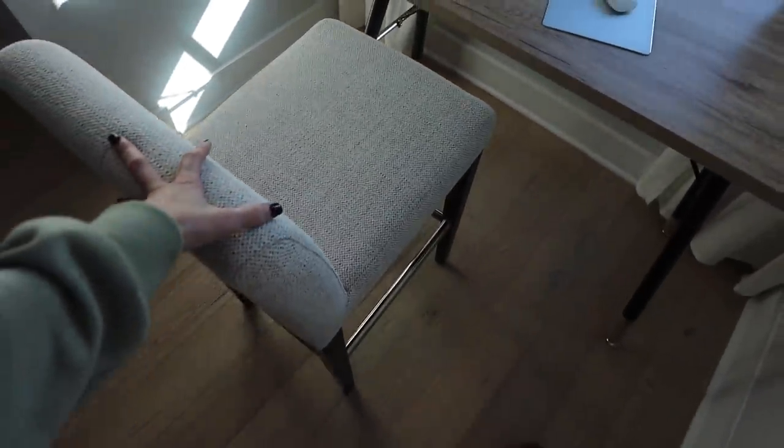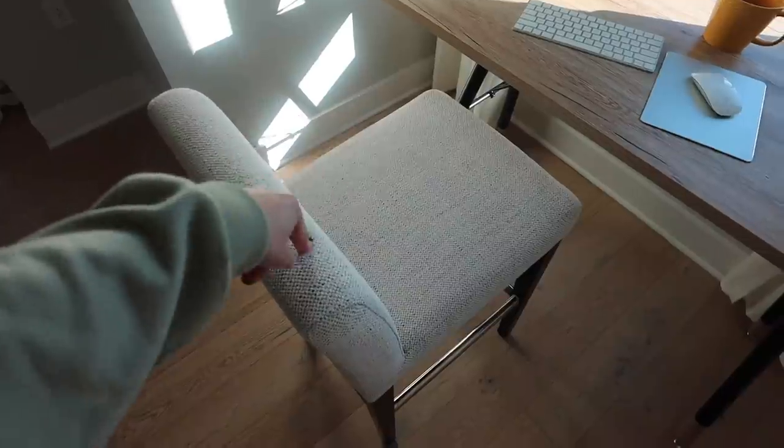Right now I have my bar stool. I'm gonna go ahead and grab the desk chair from downstairs and we can build that, because my legs don't really fit underneath the desk right now.